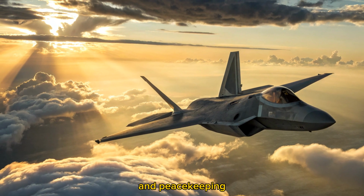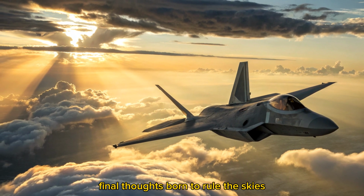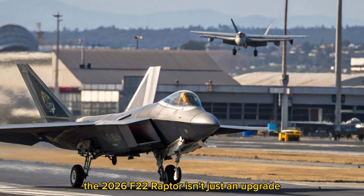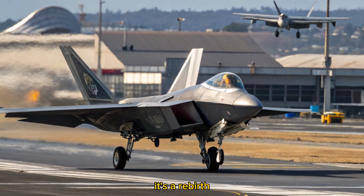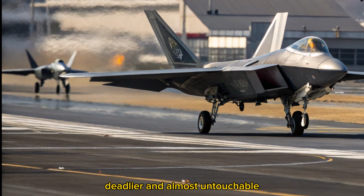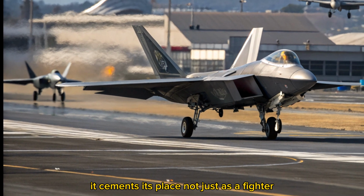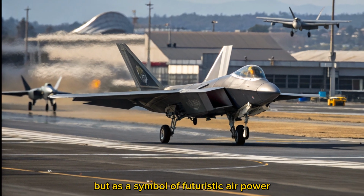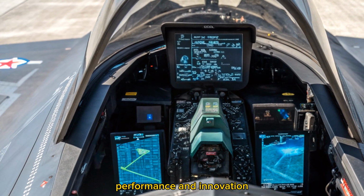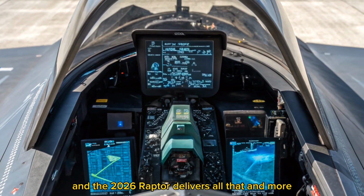Final thoughts, born to rule the skies. The 2026 F-22 Raptor isn't just an upgrade, it's a rebirth. Faster, smarter, deadlier, and almost untouchable, it cements its place not just as a fighter, but as a symbol of futuristic air power. At Bike Review Pro, we are always chasing speed, performance, and innovation, and the 2026 Raptor delivers all that and more.